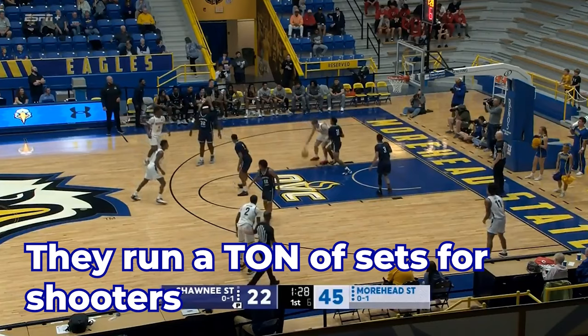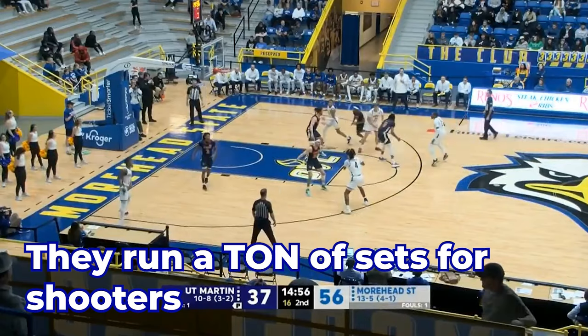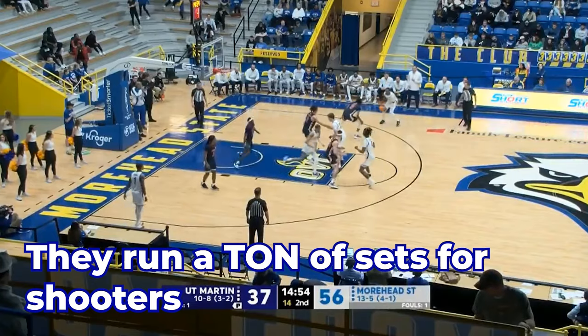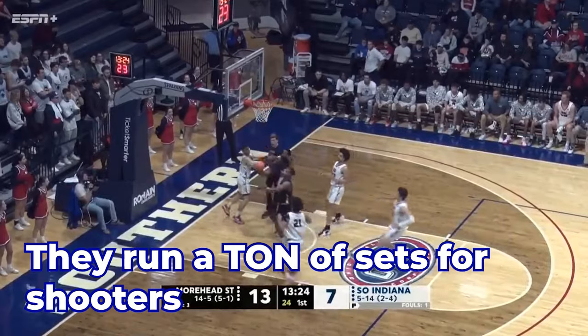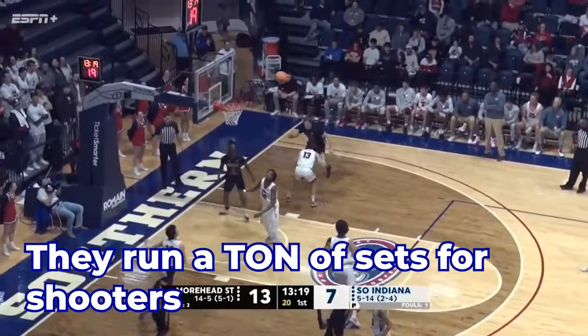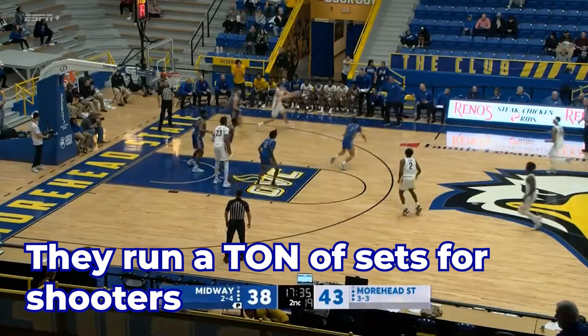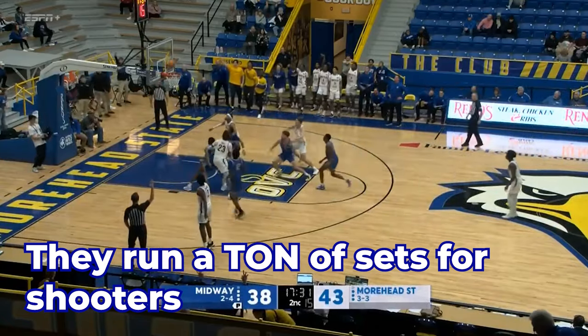Third thing, Morehead State runs a ton of sets. They just run a ton of good stuff. We'll go over a couple examples in a bit in my film breakdown, but they are fantastic at running pin downs, setting screens for shooters to get open, or creating looks off designed ball screens in general. Illinois struggled on the defensive end, and if they aren't locked in defensively, that opens the door for Morehead State to shoot lights out and keep this game close.